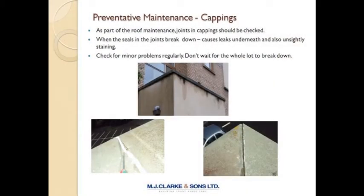Cappings, again, as part of roof maintenance, the joints in the cappings should be checked. When the seals in the joints break down, it causes leaks down underneath, and again, as I said already, unsightly staining. And again, don't wait for everything just to break down. You can just do it all bits at a time.